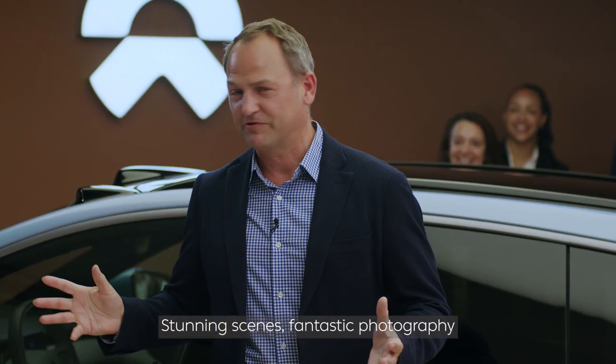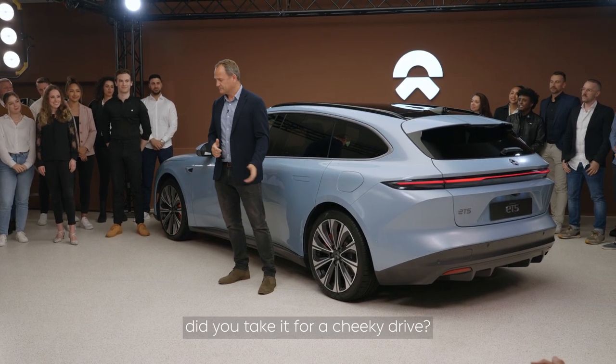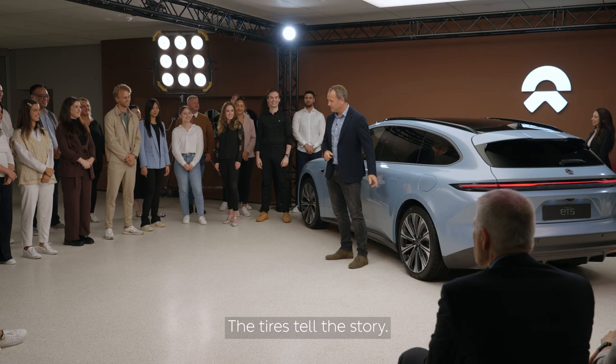Stunning scenes, fantastic photography, and how cool does that car look against that backdrop? I was just looking at the tires. Did you take it for a cheeky drive? Gotta try out the Sport Plus. The tires tell the story.